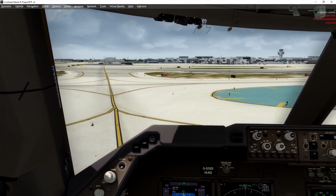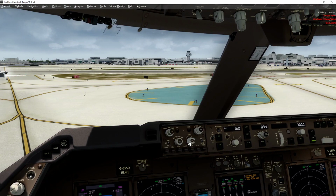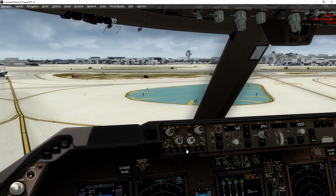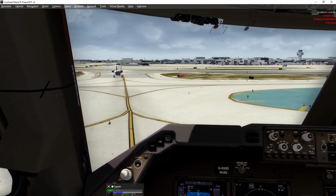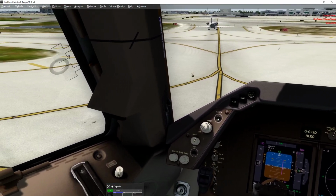Let's just check if I press the ARPT button and zoom right in, I might be able to see a little bit better. ARPT. American 1159, traffic of Boeing 747, lands runway 9er. American 1159. I can't bring up the map at the moment for some strange reason.